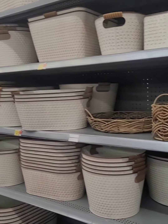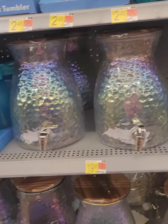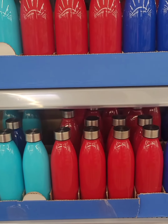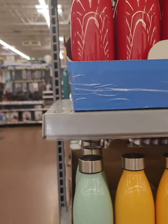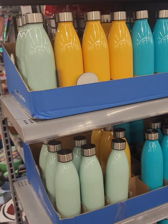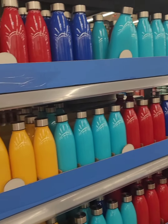Look at those. Those are pretty. Those are gorgeous. Oh, wow. Those are gorgeous. They're only a dollar. Look at the quality of these. 22-ounce water bottle. Insulated, a dollar. They had these last year and they were clear, but tinted, different colors. They really stepped it up for a dollar. They stepped it up.